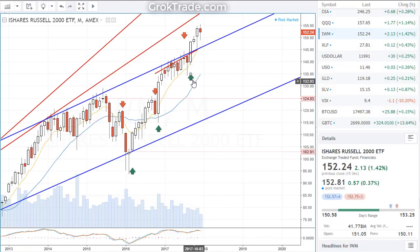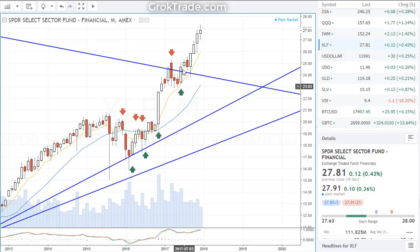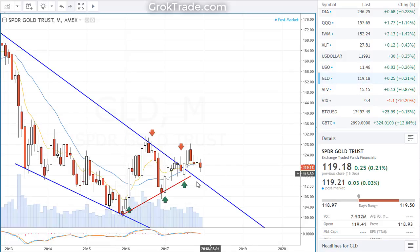Small caps, I learned my lesson. This one had a sell, immediately put a buy on it for the monthly going higher. Financials monthly, boom, higher and much higher, but very extended, it's looking to pull back soon, I believe, on a monthly chart. Crude oil monthly, got a buy on it, starting to go higher, but it's just beat way down. Gold, got a buy on it, but it's starting to get beat down here.